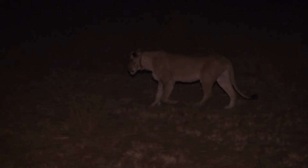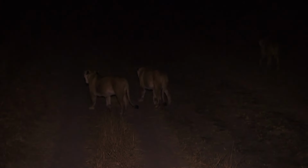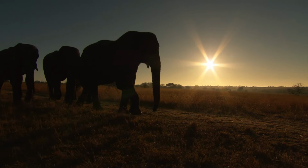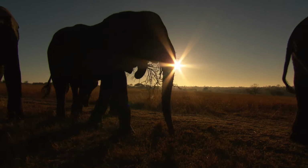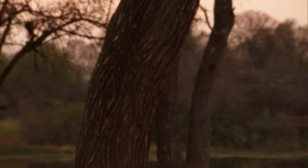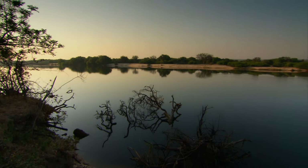The pride will be monitored daily, and David will return to witness the next key event in the lives of this groundbreaking group. Next day, and David leaves Antelope Park after three successful months. Heading north from Zimbabwe, his destination is the Lion Conservation Project's other site in the Moziyowatanya National Park in Zambia.